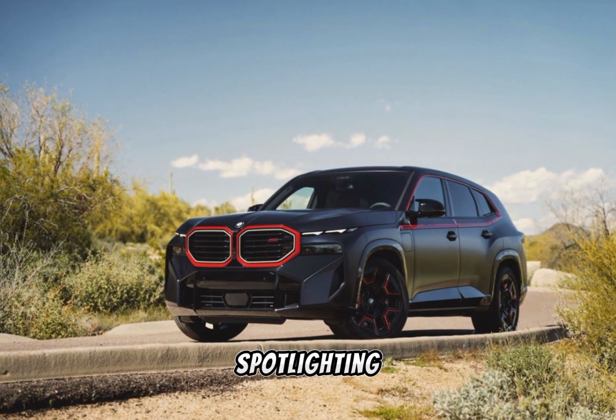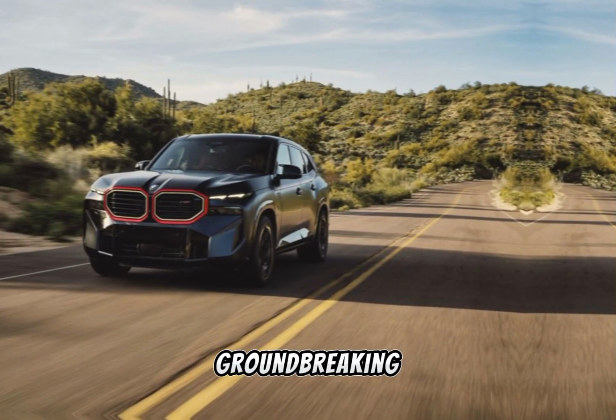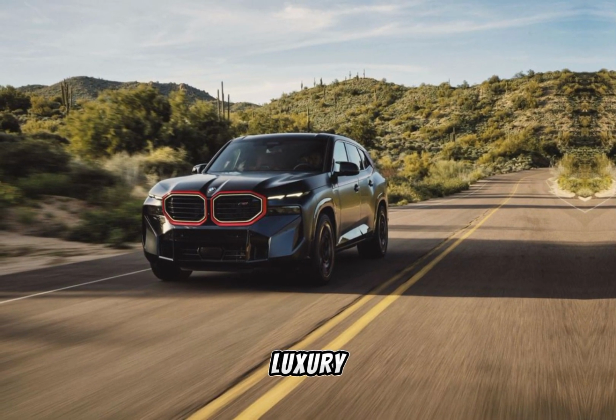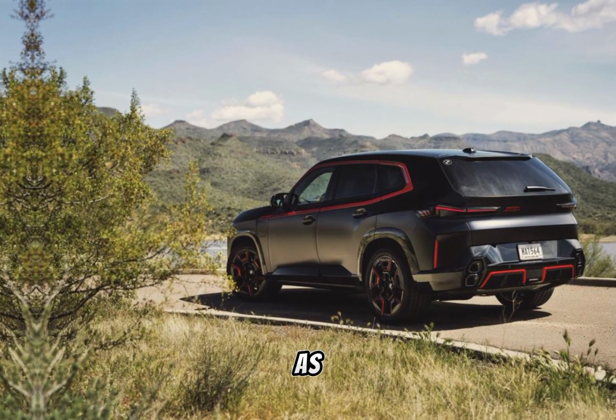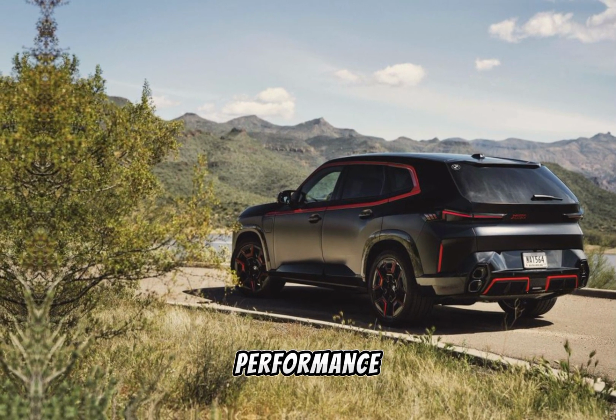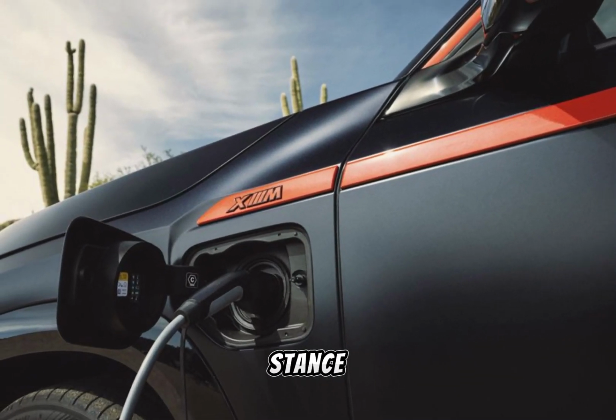Today, we're spotlighting the 2024 BMW XM, a groundbreaking SUV that redefines luxury and performance. Exterior: the XM's exterior is as bold and distinctive as its performance. Its imposing grille, sleek lines, and muscular stance make it clear that this is no ordinary SUV.